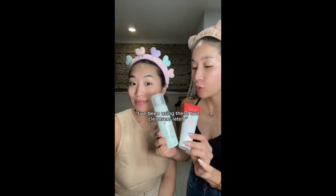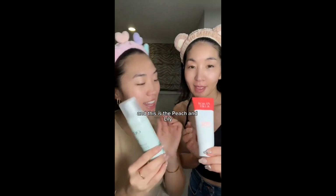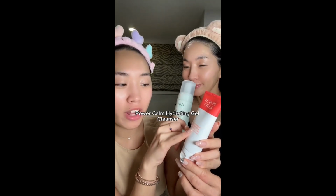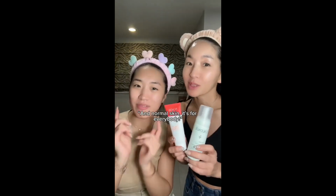Okay, now cleanser. These two cleansers are what Mom is using these days. Ooh, this is the Caudalie Instant Foaming Cleanser, and this is the Peach and Lily Power Calm Hydrating Gel Cleanser. These two are very good for sensitive skin like you. Yeah, or sensitive skin, normal skin too. For everybody.